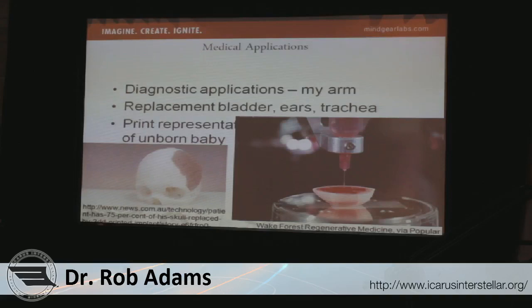There's also something, this was from Australia, so I don't know. Today, I'll make 75% of his skull replaced with a 3D printed object. And then here is research. Wake Forest is a great place to go look.